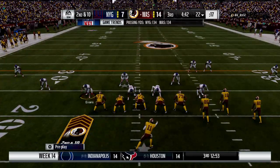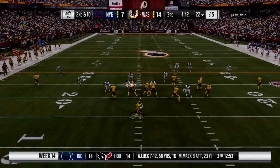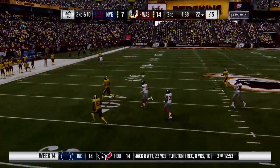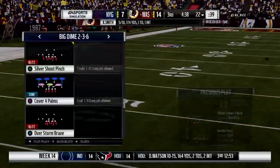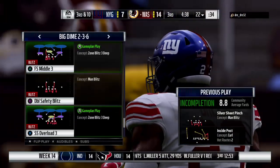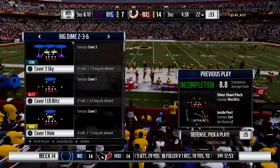Hey, slot. On 2nd and 10, Smith. And that's incomplete. They were trying to get it there to Josh Doxson. And it'll bring up 3rd down. Well, you got a young quarterback. Maybe that's just an example of a growing pain for him.